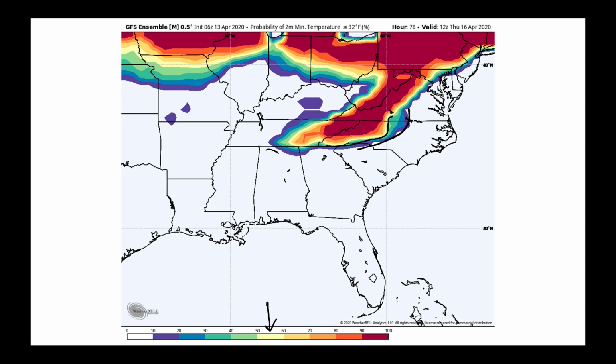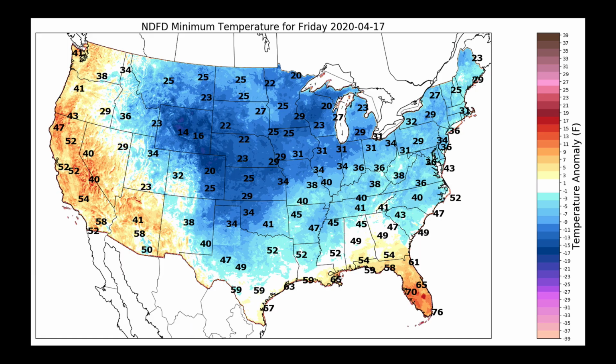But I'm mostly concerned about Greensboro over to Raleigh, Durham, that area. Just be on the lookout early Thursday morning for some very cold temperatures. If clear, calm, low elevation, that would be your best chance at seeing them. After that, though, temperatures begin to moderate.